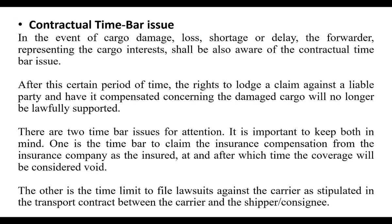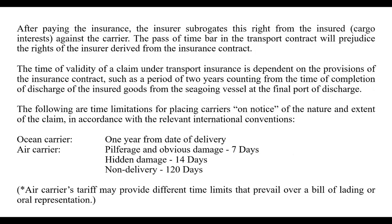There are two time bars for attention, and it is important to keep both in mind. One is a time bar to claim the insurance compensation from the insurance company as the insured, at and after which the coverage will be considered void and null. The other time limit is to file suit against the carrier as stipulated in the transport document between the carrier and the shipper or consignee. All those things are mentioned in the international laws that we mentioned. So when you refer to them and you know the time limit, then you know when to sue the carrier and when to lodge a complaint with the insurance company.